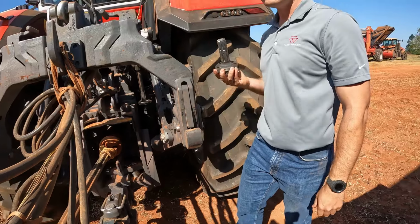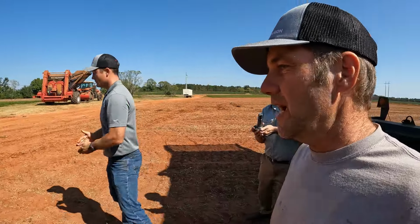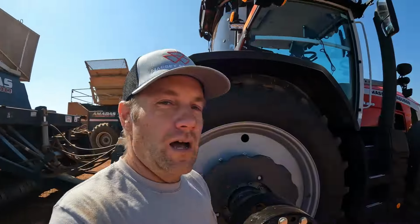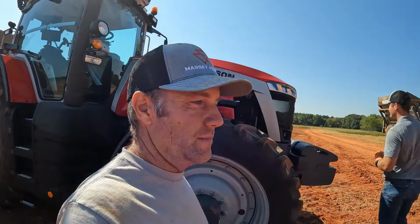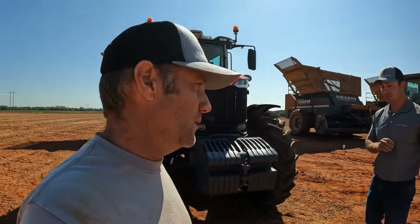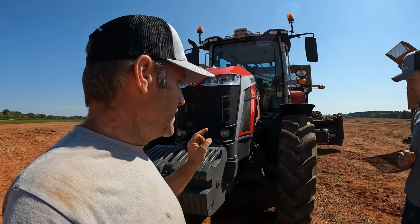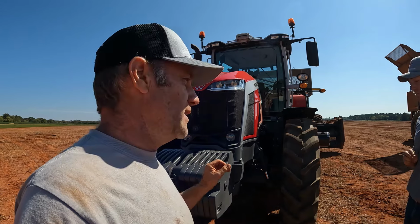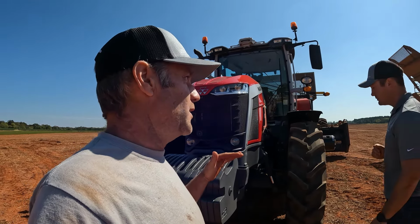Show me the front end on this tractor. I'm used to running an independent front suspension 8530. On that tractor, there's a lot of alamites, and we don't grease them every day, but there's a service period that we grease them, depending on how many hours we run it. There are a lot of different alamites and different places you've got to grease and keep a check on that 8530 on the front with that independent suspension. What we have here is a lot of travel, a lot of movement, a lot of ride comfort, but I don't see any alamites.